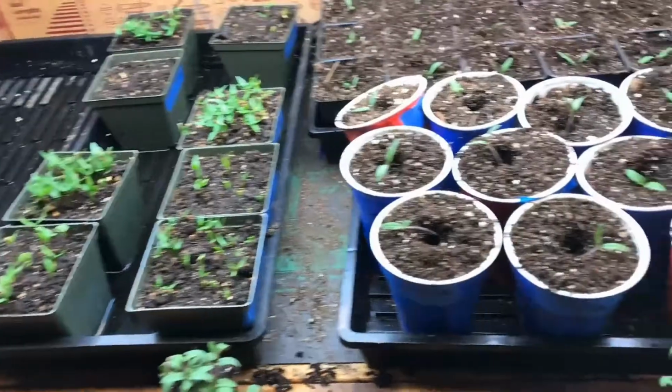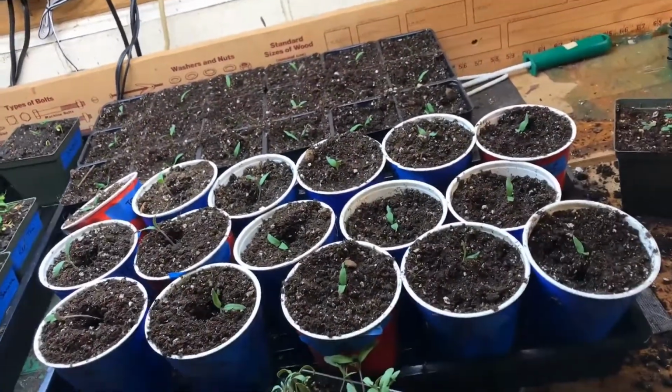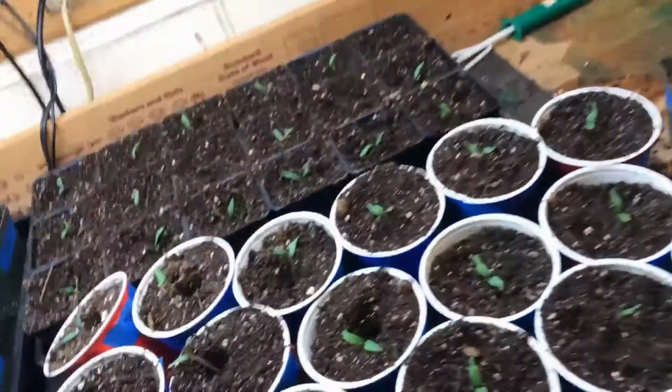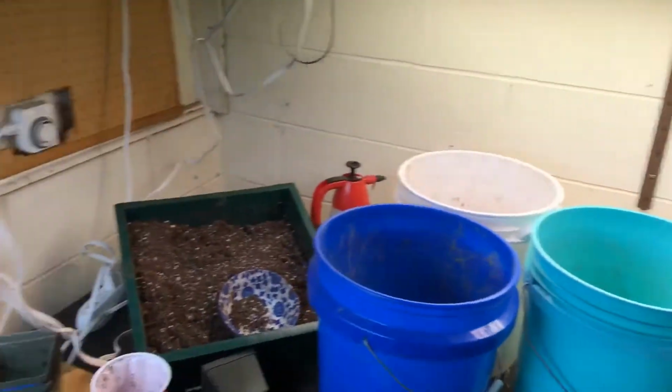Alright, so we're just about done potting up the tomatoes, which is pretty amazing. We've got, I think, 6 trays with about 18 plants in each one. And it is 11:15 on a school night. Good thing you're homeschooled. Yeah, loving that.